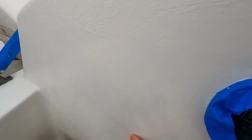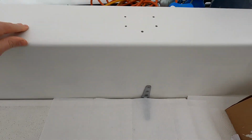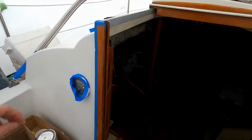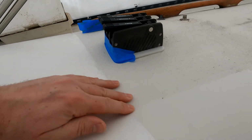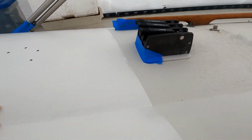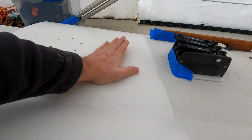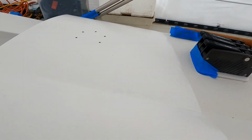Look, I'm really pleased with the color match. I think once this is sanded and buffed, you will not be able to tell the difference between what I did last year and what I've just done. Up here gives you a really good idea of the difference between the old, more brownish gel coat and the color that I'm turning the boat into. I just think this is a much nicer, brighter, cleaner look. So I'm really happy with the way this is turning out.